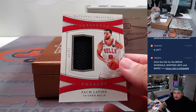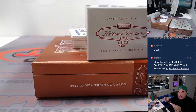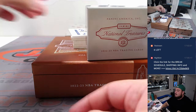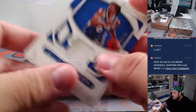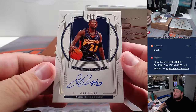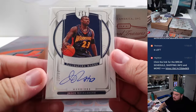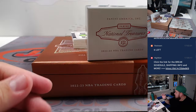We have Zach LaVine to 99. That's 29. Nice, Kev. We have a Tyrese Maxey, 10 out of 99 for Philly. One Sean. But a little Jason Richardson, 25 out of 99 for the Golden State Warriors. 25. 5 is Mark. You got Mark on the board. A little something.